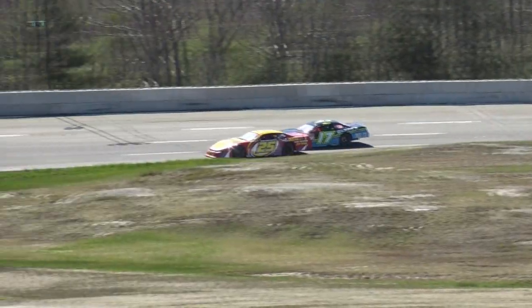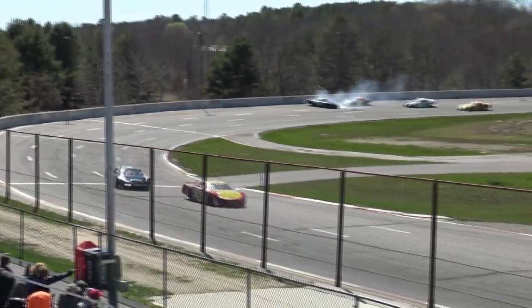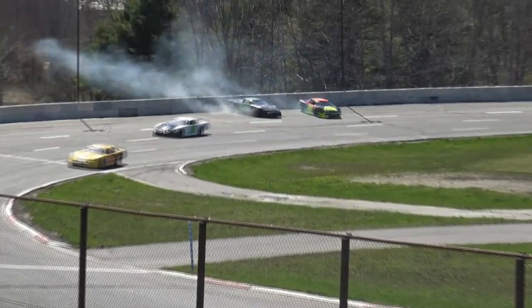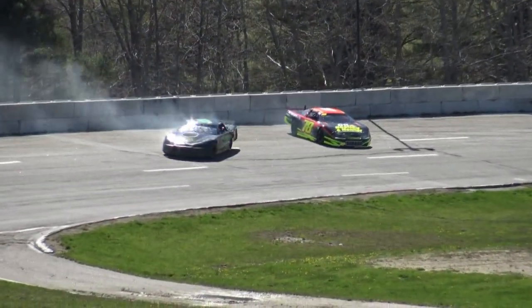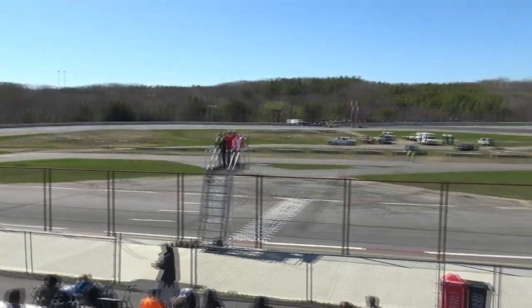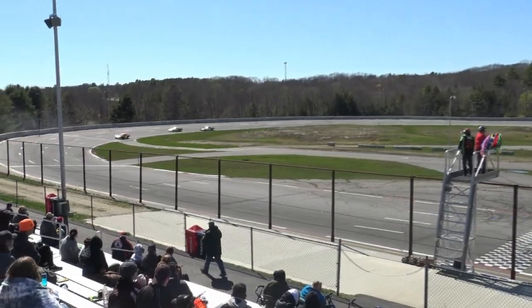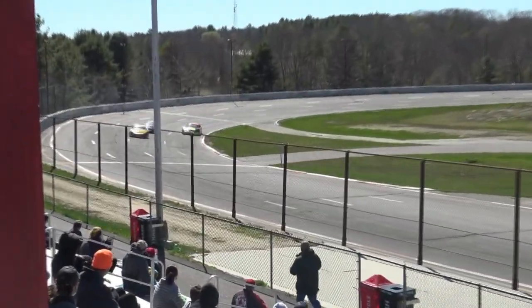Tiger Kobe looking on the low side of the number 30 as they make their way down the backstretch. Gets the nose up underneath there. Not enough room. Both cars will go up to the wall in the middle of 1 and 2. Kobe not quite up to speed as he brings the 78 out of turn number 4.